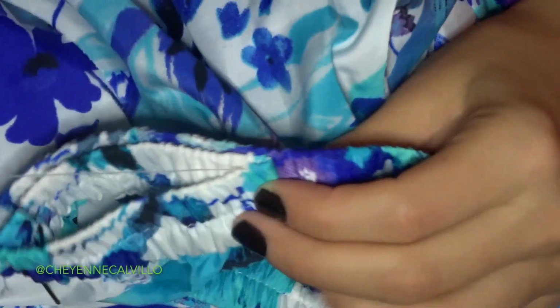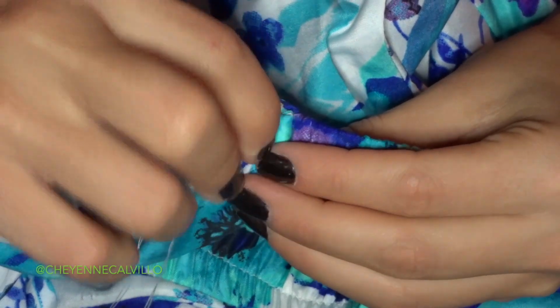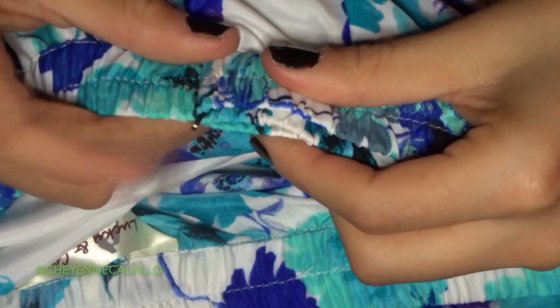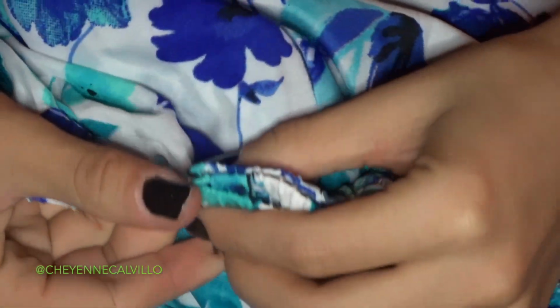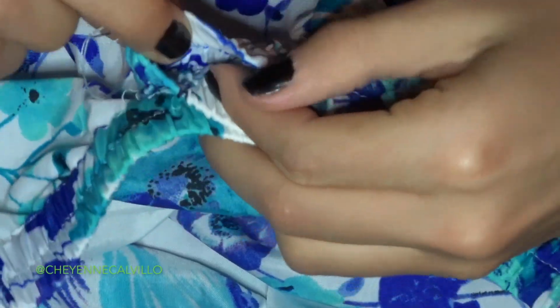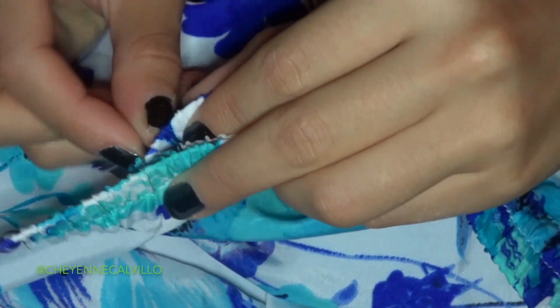And then you're going to connect all 3 layers. So the front, middle, and back. You're going to put a couple stitches going all the way through. I find that it's easier to do 2 at a time. You're going to move on to the second portion of it. Remove that, add your pin.